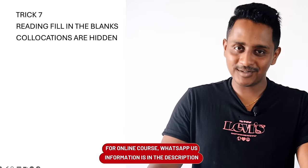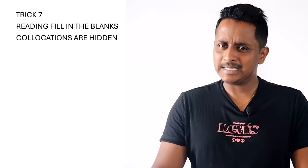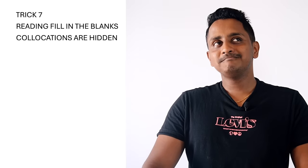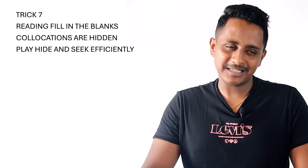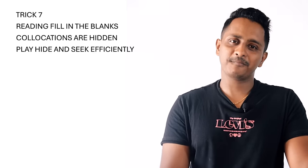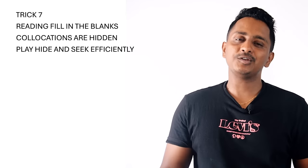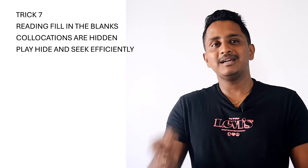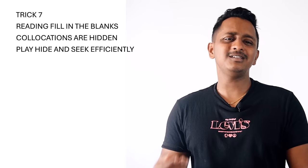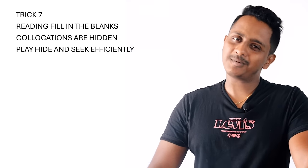All right, so trick number 7. Collocations are like hide and seek. I know everyone would have played hide and seek. Even now some are still playing. Collocations are hidden. Play hide and seek efficiently. They are hidden and you are the seeker. You have to identify the collocations. Reading fill in the blanks is actually mostly collocations. These people don't realize. They keep on reading in their own usual way. See, a student goes to one website and just practices, practices, practices.